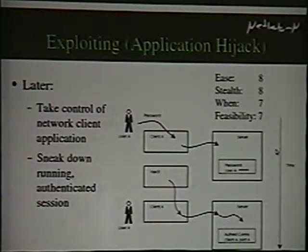But this one is kind of interesting. How about after we've authenticated and we've got that running connection, we go ahead and we take over the client software, which already has the socket. We don't have to worry about any jiggery pokery with sequence numbers. We just go ahead and take the socket away from the application. We use it for our own purposes. It's already authenticated at the other end. There's already that transient trust relationship between the client and the server.